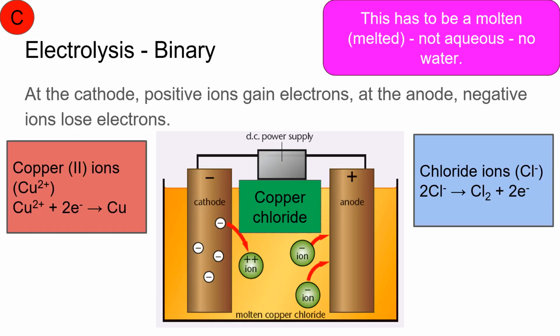In electrolysis, an ionic compound is melted so the ions are free to move within the liquid. These liquids conduct electricity. When you pass an electric current through the electrolyte, which in this case is the copper chloride, it causes the ions to move to the electrodes.